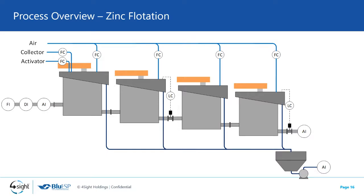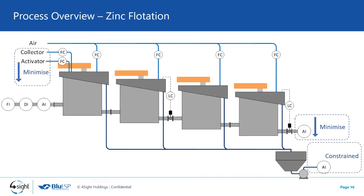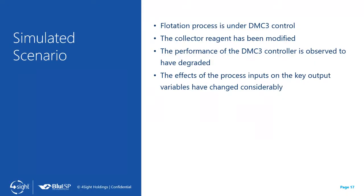So in terms of the optimization objectives for this process, we want to minimize the final tails grade to maximize the recovery while keeping the concentrate grade within constraints. To minimize the cost, we will be minimizing the reagents addition, and we'll be maximizing the air as well, which will also ensure that we maximize the recovery. So the scenario that we're simulating is we have a flotation process that's under DMC3 control, and the collector reagent has been modified. And this has changed the relationship between the process inputs and the outputs, which has resulted in quite a severe degradation of the controller performance.